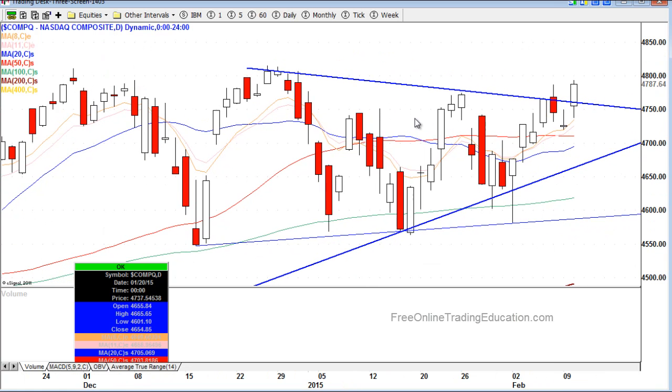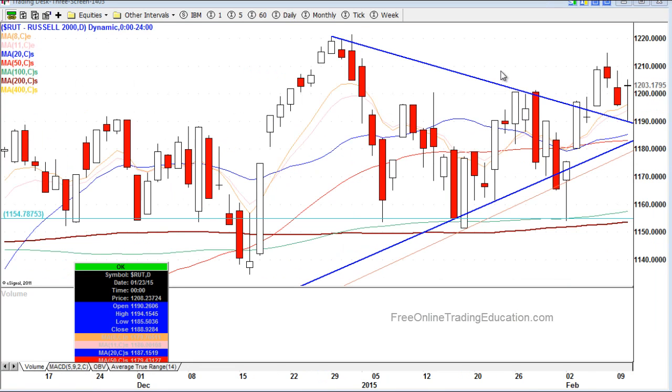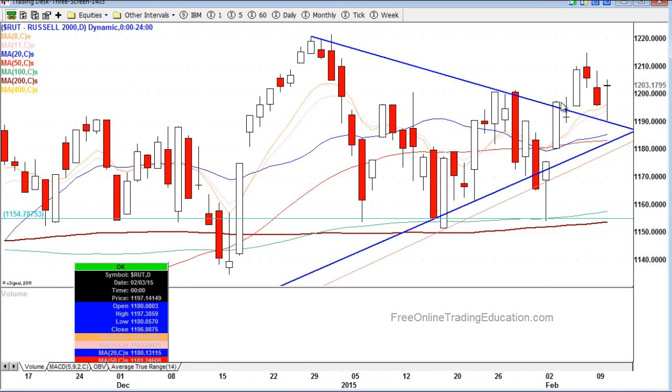NASDAQ, this was noteworthy here. Big symmetrical triangle today, boom, broke out. That is big time bullish here. Resistance, resistance, resistance. Boom, breaking resistance. Big time bullish area. Here's the Russell small caps. We had broke resistance some time ago. And what was acting as resistance, once we popped up, came back down acting as support. Today we crash, touched that trend line, rallied right back higher. So again, long as we're above the EMAs, we are bullish this market.